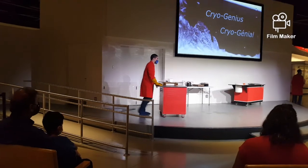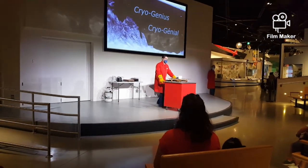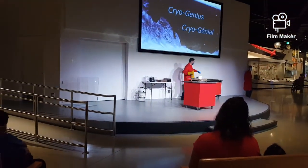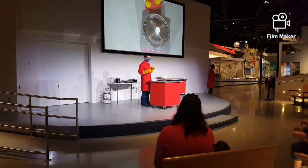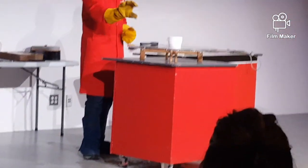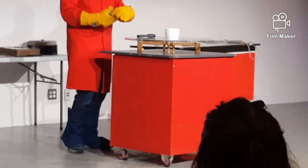When they are cool enough, they actually have zero electrical resistance, and they are perfect conductors of electricity. Again, it's an incredible place that can go above, or as you can see, it can go below too. That is awesome.